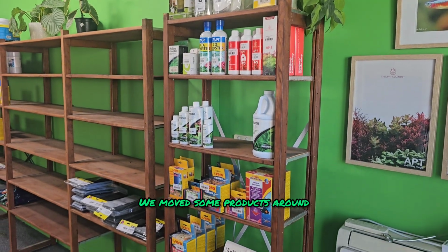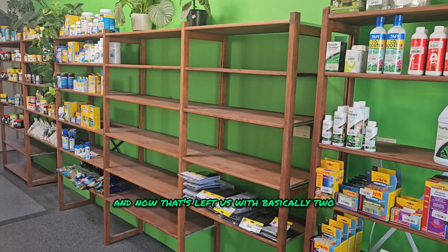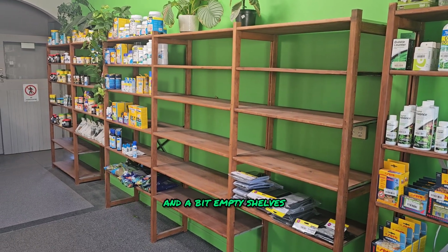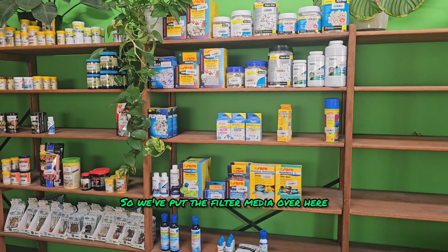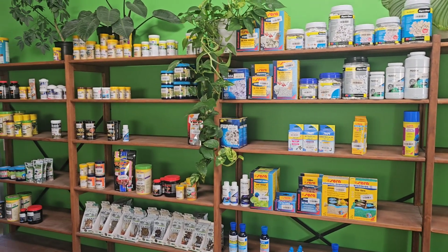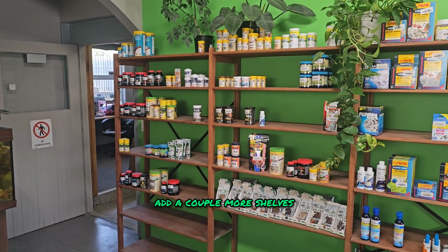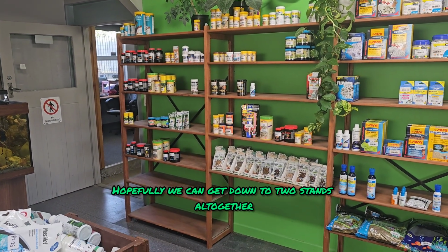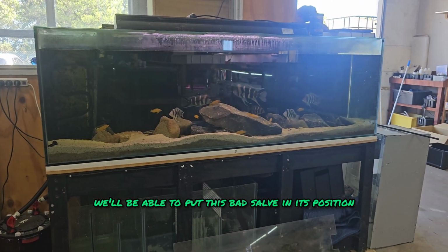We moved some products around. We've got our plant care beside BMW, and now that's left us with basically two and a bit empty shelves. So we put the filter media over here. We're still condensing. We're getting there. I'm going to condense some more of the food line in, add a couple more shelves. Hopefully we can get down to two stands altogether. And when we do, we'll be able to put this bad boy in its position.